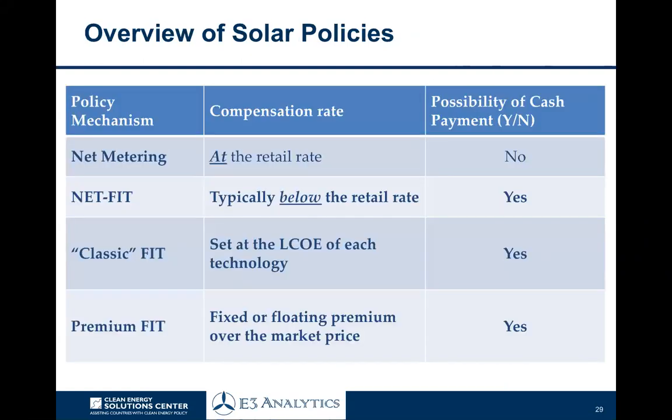Now, if we take a look at some of the overview of the policies themselves, this retraces some of what has been covered in the net metering and net FIT presentations, but adds in both the classic FIT as well as feed-in premiums at the bottom. FITs are based on the LCOE of each technology. Premium FITs are a fixed or floating price over the market price, but again, often with the core idea of setting a price that's based on the LCOE in the process. So premium FITs strive for technology-specific, cost-reflective pricing. They just get to that end by using market prices and by exposing or requiring, in many cases, developers to export their power, sell their power directly, market their power directly onto the wholesale market.